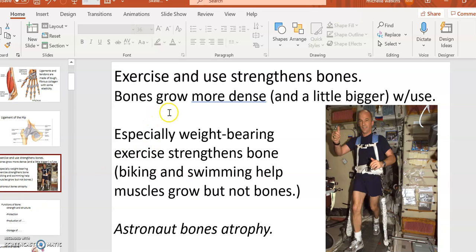Okay. Bones strengthen and grow more dense, and also a little bigger in size with use. So bones respond to use. We don't usually think of this. We're very well aware of this with muscle. Of course, muscle grows with use, but bones do too. A simple example is that if you imagine a tennis player, we wouldn't be surprised to find out they have stronger muscles in one arm, but they also have bigger, more dense bones in that arm.